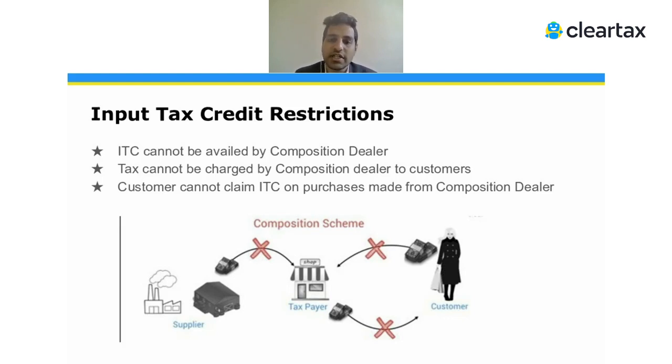First, if you are a composition dealer and you are purchasing from a taxable person and have paid GST, you will not be allowed to claim ITC. We have learned a lot about ITC in the earlier sessions by our expert. So ITC cannot be claimed by a composition dealer. The second restriction is about issuing invoices. First of all, the invoices will be called a bill of supply, which will come in later slides. If you are a composition dealer, you cannot charge tax to the customers.